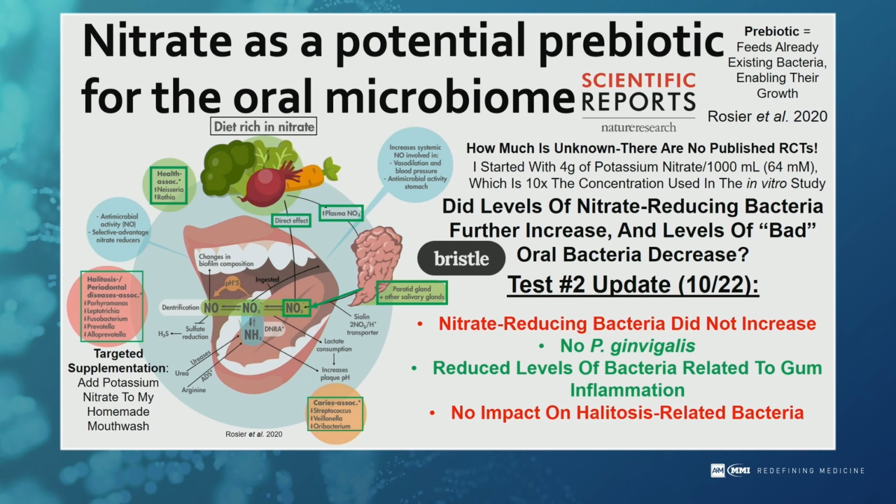But with enough data, I'll be able to see, should it be more beets? Should it be more nitrate? Is it something I need to do locally with a mouthwash, right? So, yeah, great points. Did you test your nitric oxide levels in the saliva? I've thought about that, though, but no, not yet.